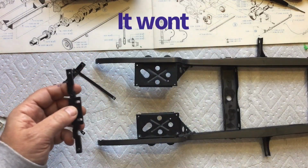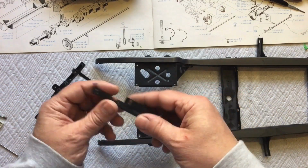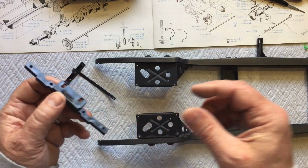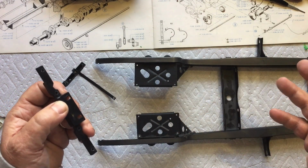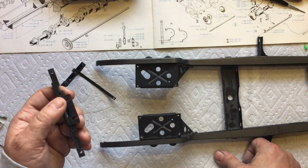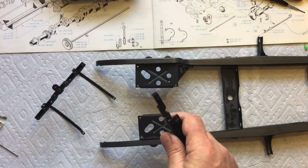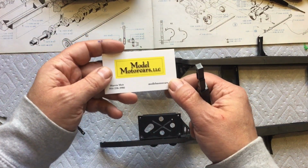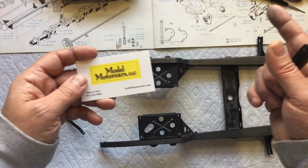Now, one thing I do want to add is that it was not my idea to make these out of aluminum. When I built that first Pocher years ago, I was on a forum, and it has been years since I've been on that forum. I honestly don't remember what the forum is. Something like Model Motor Cars? Nope, it's not, because that's these guys' website. Motor Model Cars, maybe? I think it's Motor Model Cars. I don't know. I've got to look that up again.